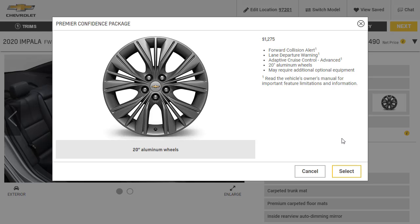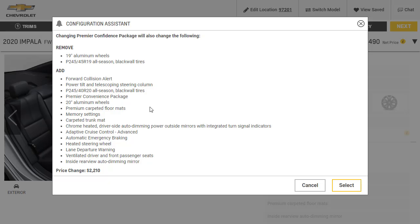So it gives us 20-inch wheels, lane departure warning, and forward collision alert. I might want that stuff for $12.75, actually. You know what? I'll go ahead and take that for $12.75. To do that, we have to add a whole bunch of other things, too. We have to add that Premier Convenience package. I guess, like I said, we got the whole shebang. There it is, $2,200. We're all in.